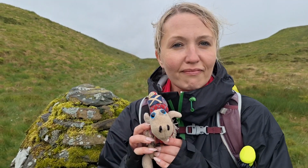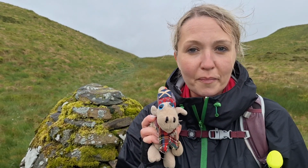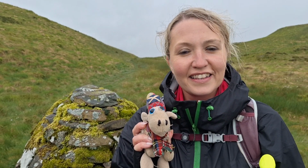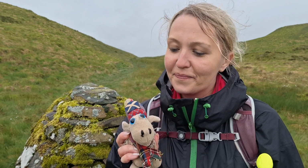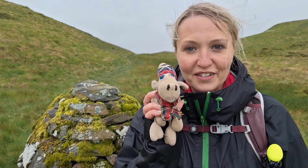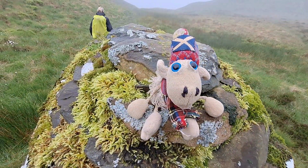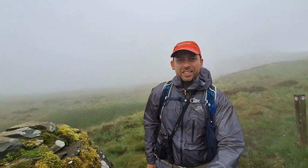And he's been with us on all our trips, hasn't he? He has, yeah. He's our little good luck charm. And as you can see by the hat, he's a true Scot through and through. Yeah. And his tartan scarf, so he's coming with us all the way. Had to be done. Dougal had to come along. Dougal, let's go. Let's get started then.